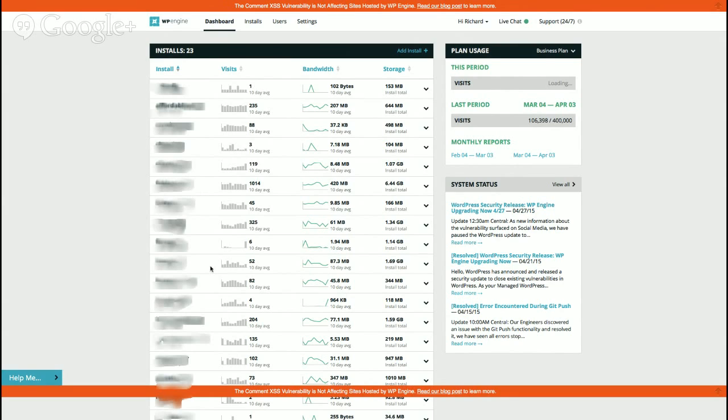You can see the number of visits that any of these sites is getting over the last 10 days, the bandwidth that they're using, and the amount of storage these sites are using. You can see I've got some really big sites and some really small sites that don't get a lot of traffic, but it can handle everything in between, which is really nice.